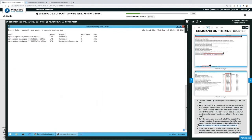namespace. And so once we have the extension updater and agent updater and manager running, it will pull down the rest of the container images and instantiate the rest of those services on the cluster. So I'm just going to take a quick 30-second break here while we watch these deploy, and I'll be right back.